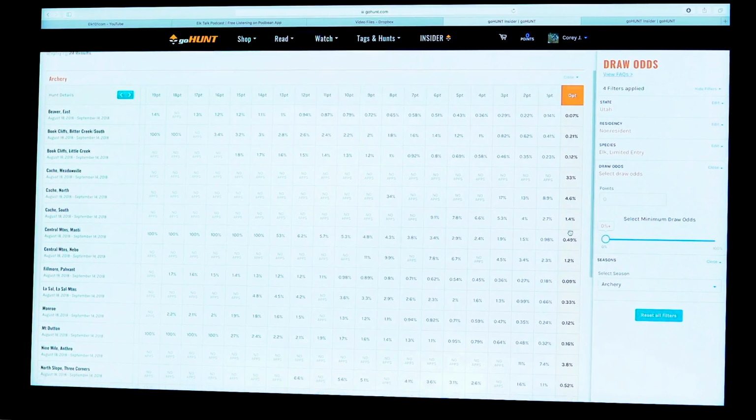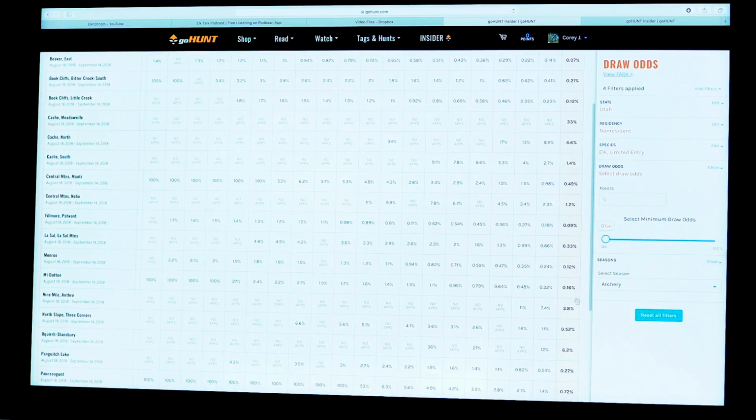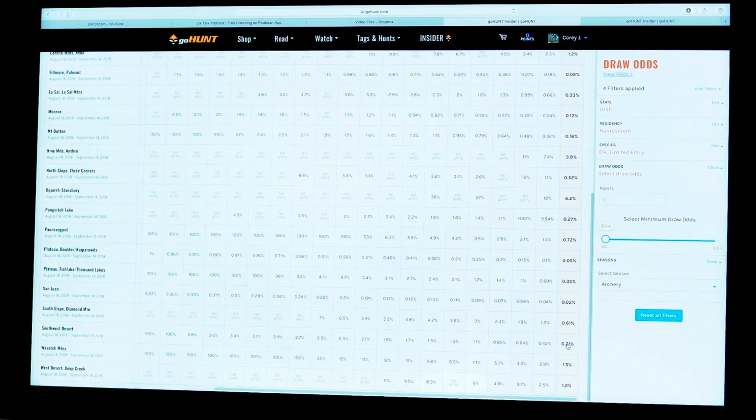As I scroll down a little farther, we've got the Anthro 9-mile unit, 3.8% chance of drawing. The Ochre Stansberry, 6.2% chance of drawing. And nothing else in the entire state is above a 2% chance of drawing. So not good odds if you have 0 points.